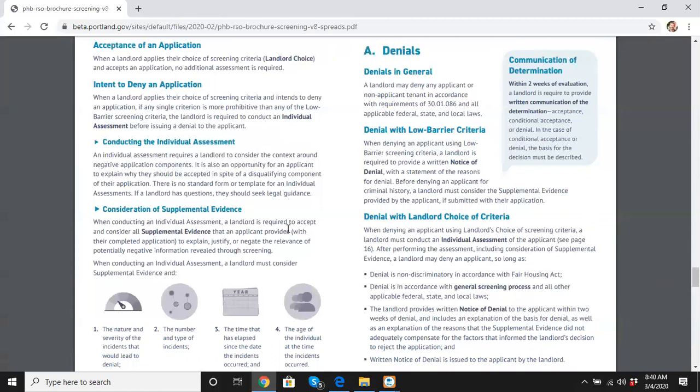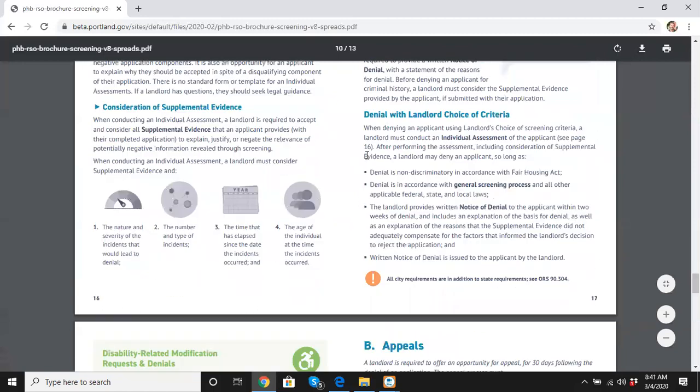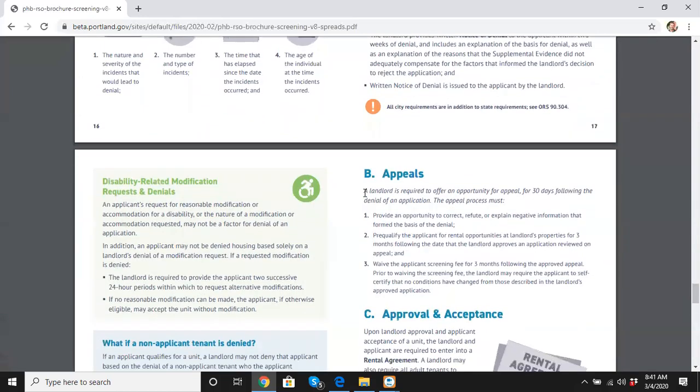We already do. So denials in general need to comply with the rules. Denials with landlord choice criteria: we must conduct an individual assessment and be willing to consider supplemental evidence. This is something that we already do.